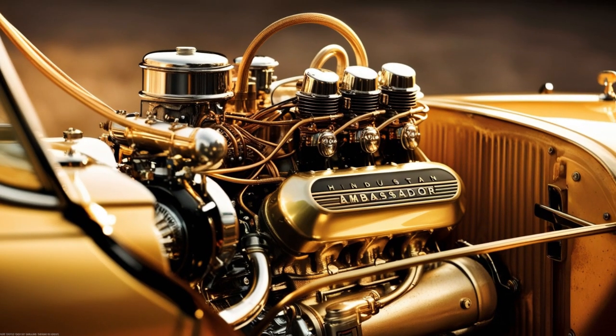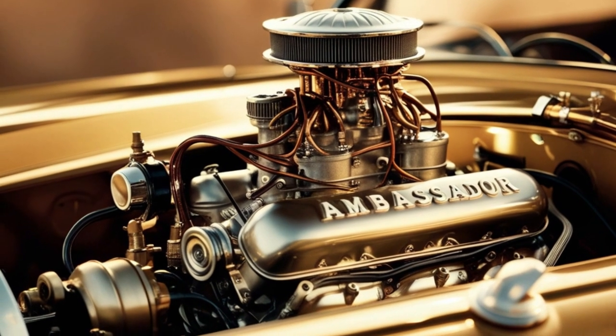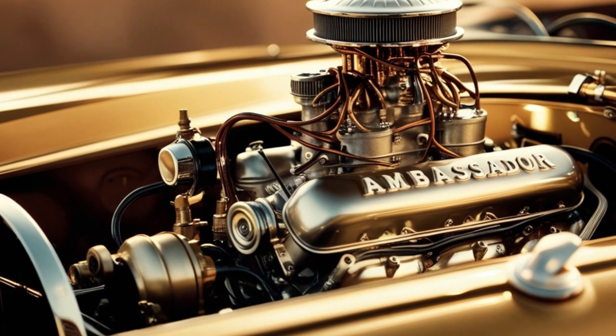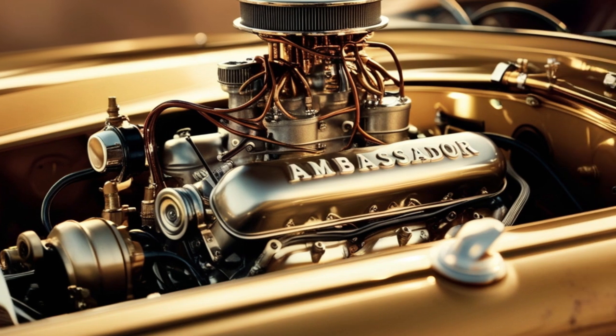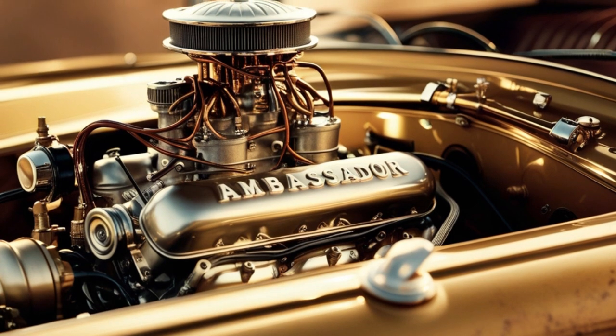So, how does it perform on the road? Well, the Ambassador was never about speed. It was about durability, reliability, and comfort. The body-on-frame construction and soft suspension gave it a ride quality like no other. Even on rough roads, this car glided over potholes with ease.